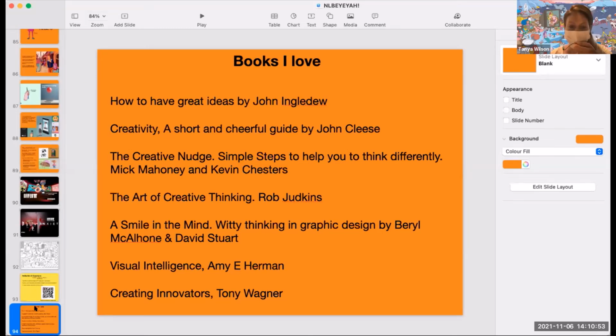These are some of my favorite books about creativity. Some of them are very new. Maybe NLB don't have them yet, but The Art of Creative Thinking, they definitely have. How to Have Great Ideas, they definitely have. I love this, A Smile in the Mind. All of you here who are into graphic design or visual communications, even the title is so nice. It's the idea of looking at an image and feeling happy, or it's about humor. It's a really beautiful book.